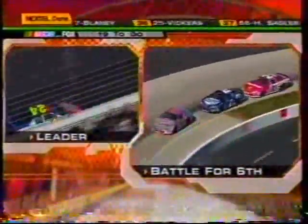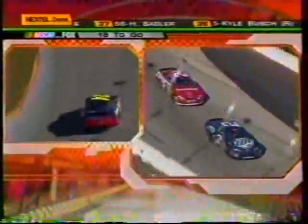And who would have guessed at 70 laps in this race when Jeff Gordon went 3 laps down that with 20 to go he'd be leading. Never count those guys out.